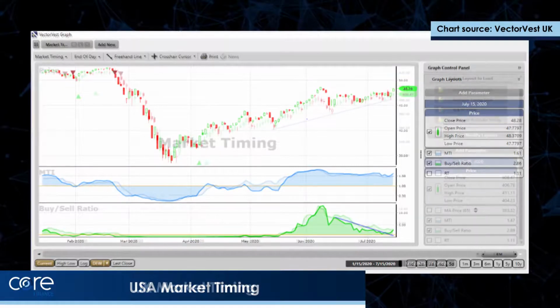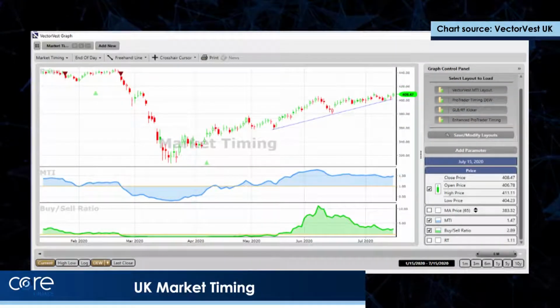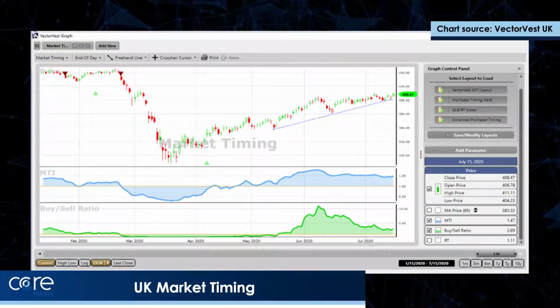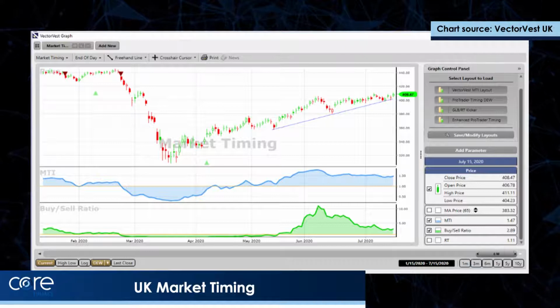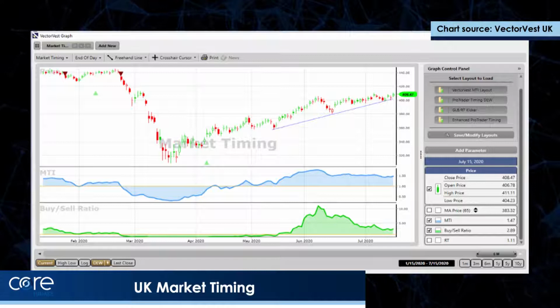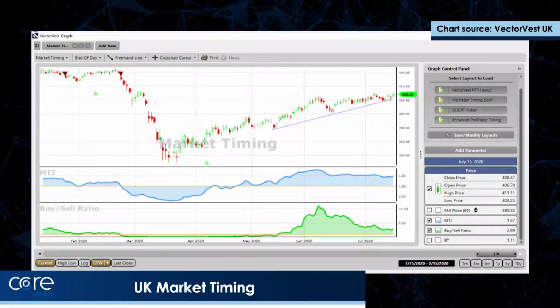Similar story in the UK, and in the UK, the DEW market timing system, or medium-term market timing system, in fact, went to a buy one day after the US on the 7th of April, and a similar warning story from the buy-sell ratio, although the trend is intact.